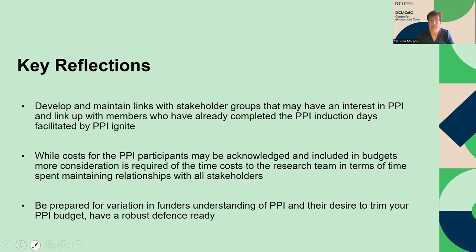My next point really is that while costs for the PPI participants may be acknowledged and included in budgets, I think that more consideration is required for the time costs to the research team in terms of time spent maintaining relationships with all stakeholders and going out to try and form those relationships. And so that is quite time consuming. And I guess we're involved in quite a bit of that at the moment. It's at an early stage for a future project, but there is no real funding for something like that. And also to be prepared for variation in funders' understanding of PPI and their desire to trim your budget, and have a robust defense ready for that.